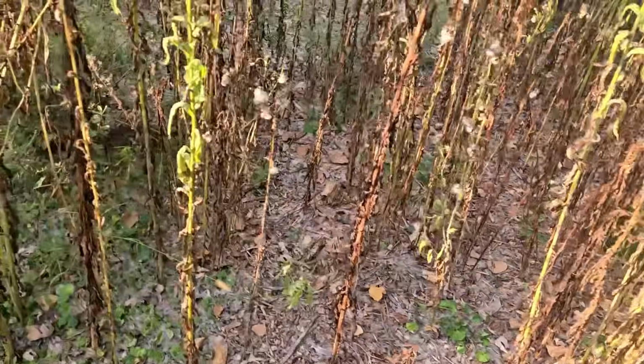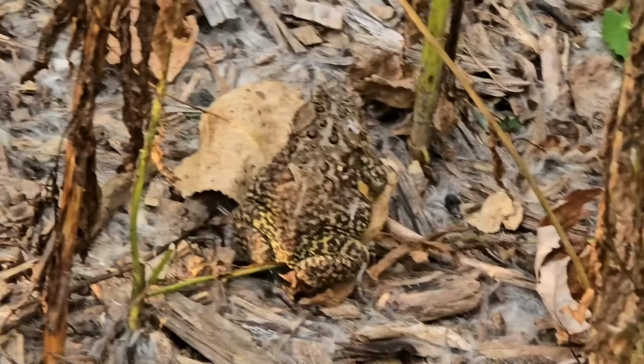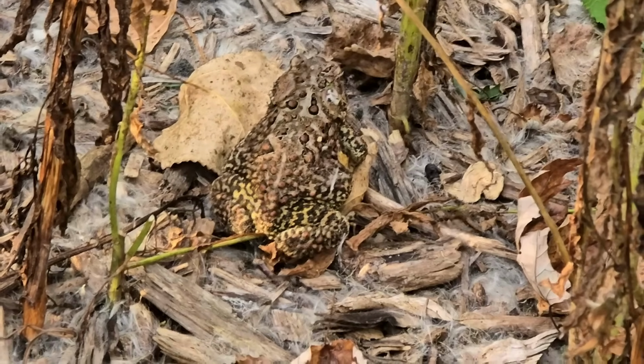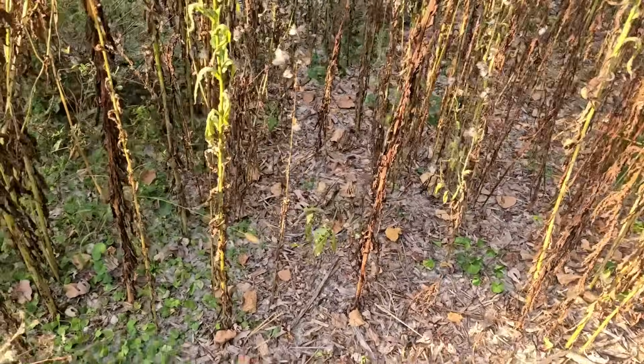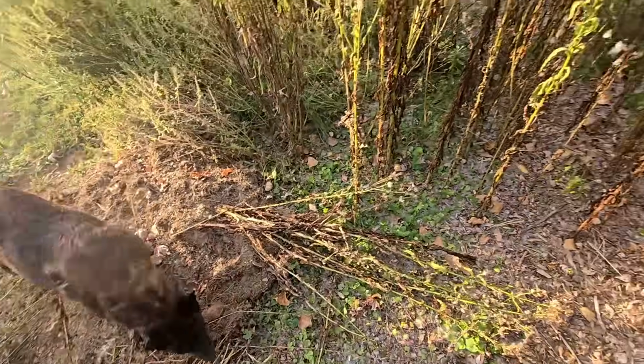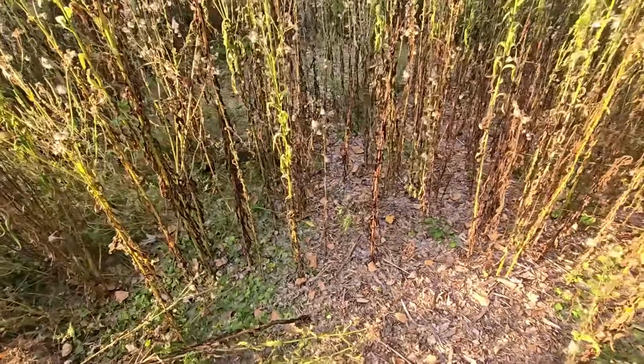Got a massive toad in here. Hey buddy, not trying to bother you. You just go about your business, bud. I'll keep an eye on you. I don't want to chop you up. Hump up, big old toad. Wonder where you guys go during the day.